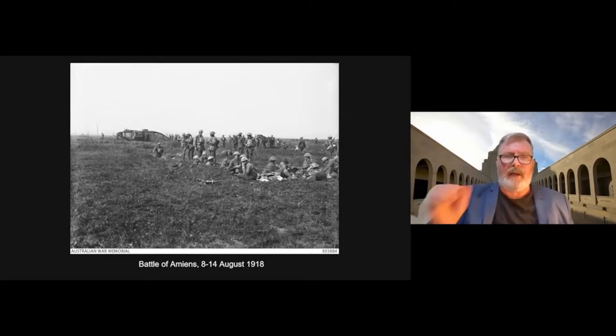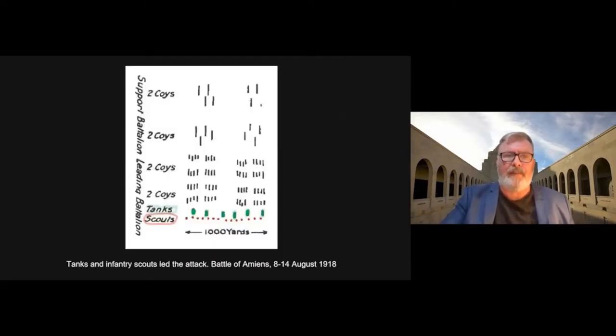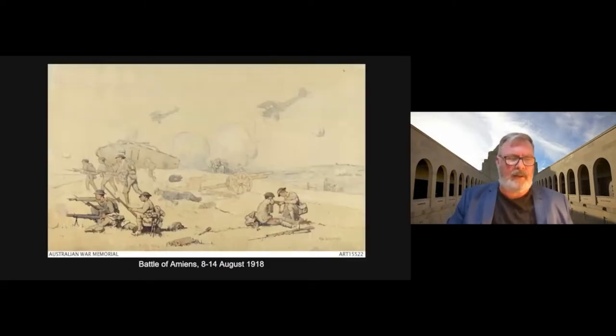So again, like at Hamel, they spent a lot of time practicing together. And this is how they deployed together. You can see the red dots there are really a line of infantry scouts. The green there are the tanks, and then in open order, the battalions of infantry following behind. Just some other images there.